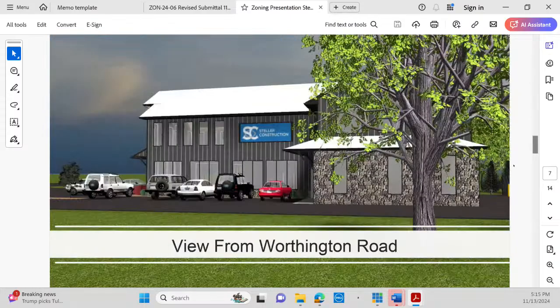Next one, please. This is a view from Worthington Road. We talked about lighting, and that's another divergence that was requested. And again, that's because of the nature of the business and the operations. This business is open from 9 to 5. They're not going to have traffic at night that would require the lighting like normal.